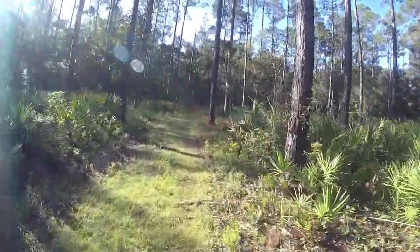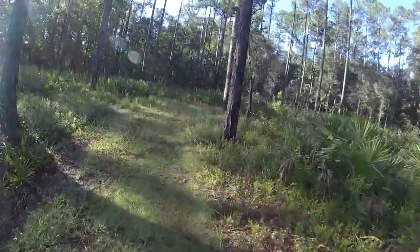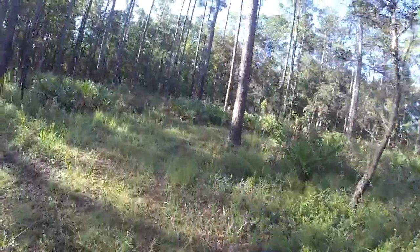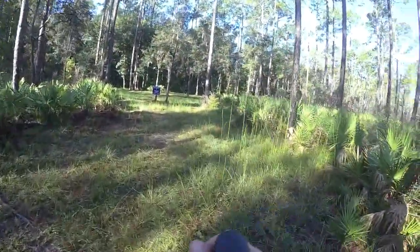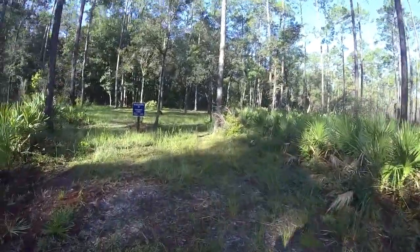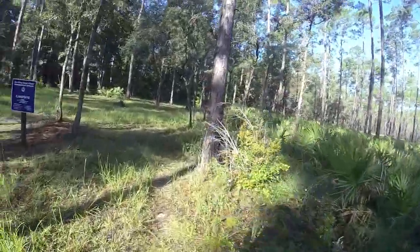Spent a couple nights out here last fall with John and Ted. Had a really good time. Had a bunch of coyotes just on the other side of the tree line, just howling around midnight. They were going crazy. But it's a really nice spot. First come, first serve. There's no fee that you have to pay to come in.